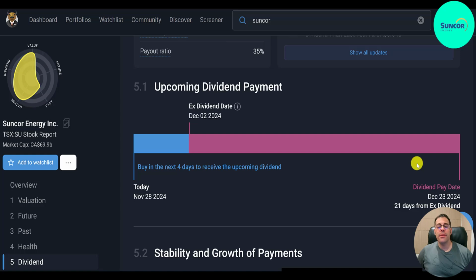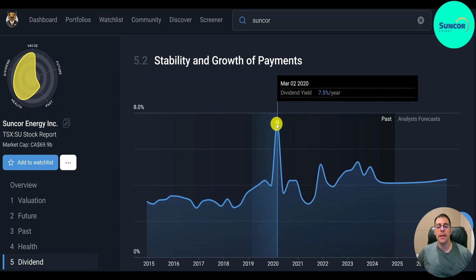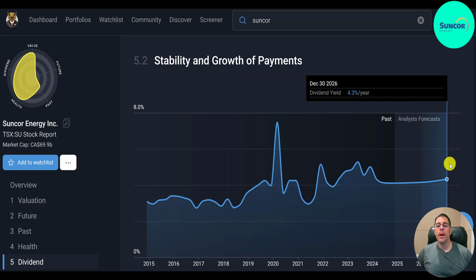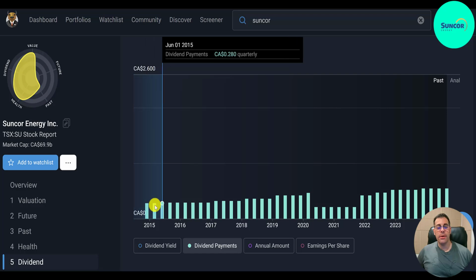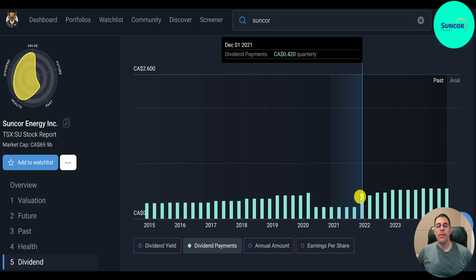They pay their next dividend on 12/23, ex-dividend date 12/2. Their yield in 2014 was 3%. Its highest was 7.5% in 2020 when the stock came down. The forecast is 4.3% by 2026. Here's their quarterly dividend payment. It was 28 cents in 2014. It got up to 46 cents in 2020. Then they cut it down to 21 cents, and it was 21 cents for several quarters. Then at the end of 2021, they brought it back to 42 cents. And they've been growing it since then.